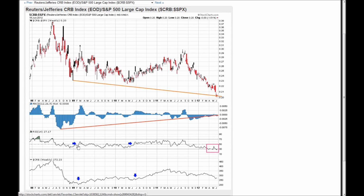When RSI on this chart can reach 50 and exceed 50, if we move up here, it tends to open the door to bullish outcomes. You can also get a head fake, so it's not a clear signal. Here, it worked better. You can see here we went above 50 and came back down. Not good if you're bullish on commodities relative to stocks. If you're bullish on commodities, this is what you want to see.